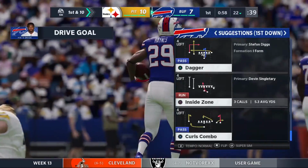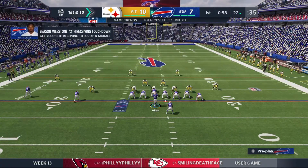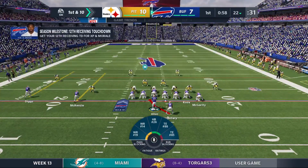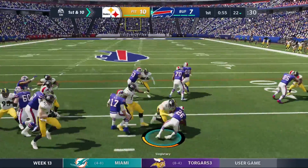At their own 22-yard line, here's the Buffalo offense now as they get set to take over. And for them, a touchdown their last go-around. Obviously, they'll be hoping to do that again. And when you start plotting for this drive, when you start thinking to yourself, okay, what are we going to do?